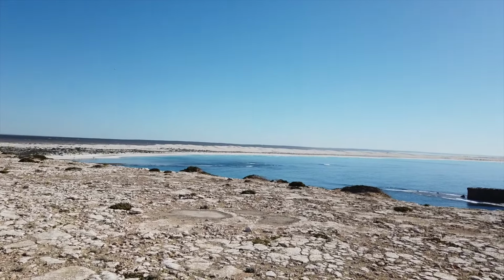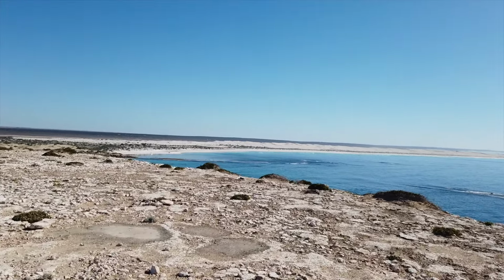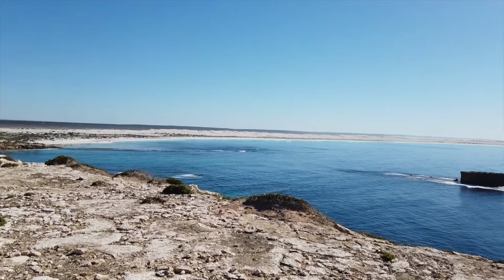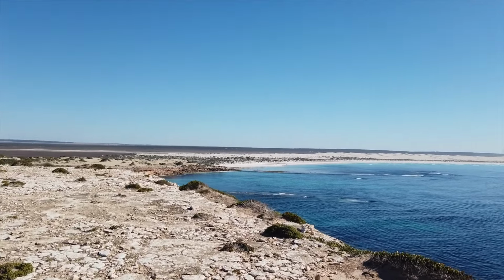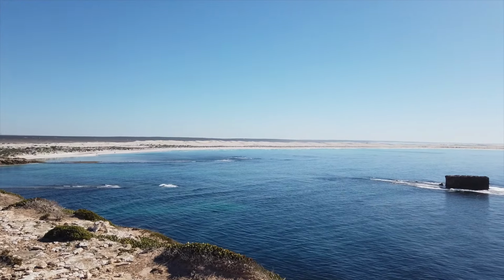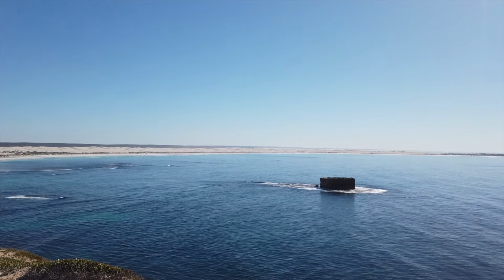Out on that headland now, getting amazing view back to Scott Bay. Spent quite a lot of SA time so far on the edge of cliffs. Look how beautiful that is. You can see the reef. You can see the stretch of that bay, the dunes behind. You can even see Fowlers Bay behind it.